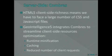Then the last key factor on the server side, Combres. The HTML5 client-side richness also means that we have to face a large number of CSS files and JavaScript files, because HTML5 is something that is very rich in the client side. So we have to face all this large number of files, and we would like to streamline these files in the best optimized mode. So Combres is a framework that works server-side that can optimize the resource access by the client side. So Combres means runtime minification in real time, caching of the resources, and reduced number of client requests.